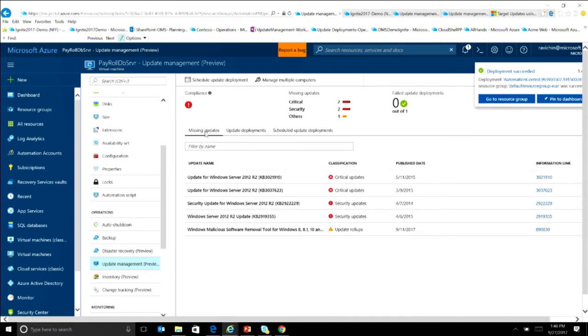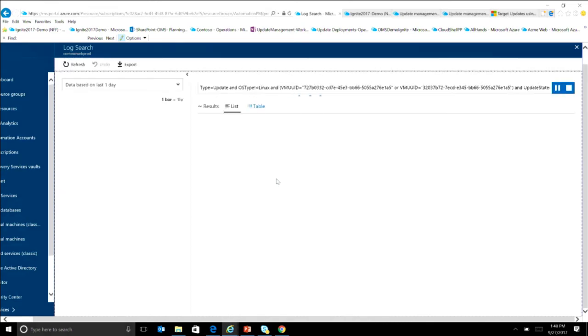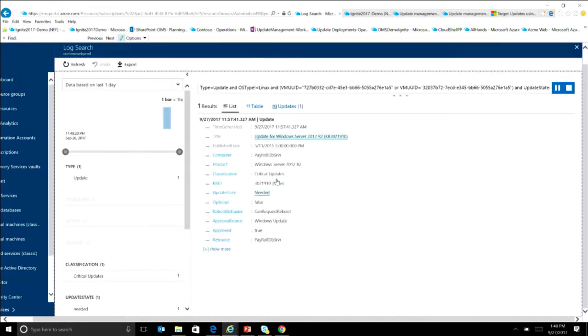And here, one of the tabs is called Missing Updates. It will show you what updates you are missing on this particular virtual machine. Looks like it's missing a critical update. It gives some metadata here. But if you drill through it, it will go to a log analytics search, which will provide a lot more metadata about this particular update.